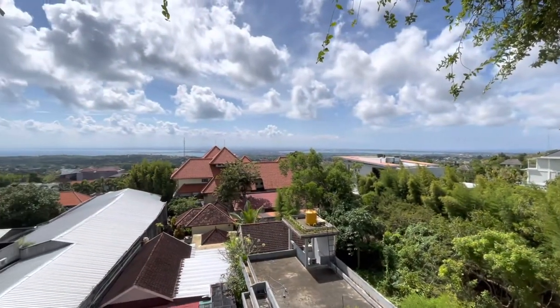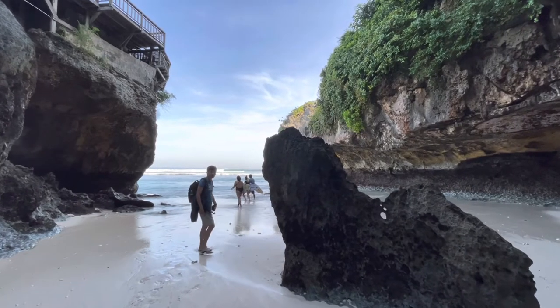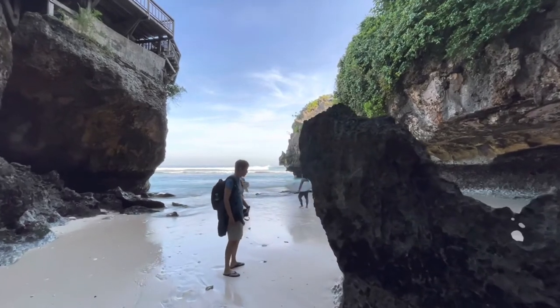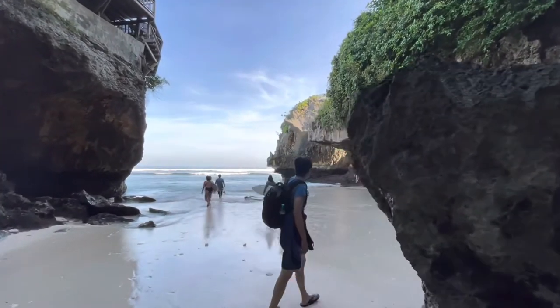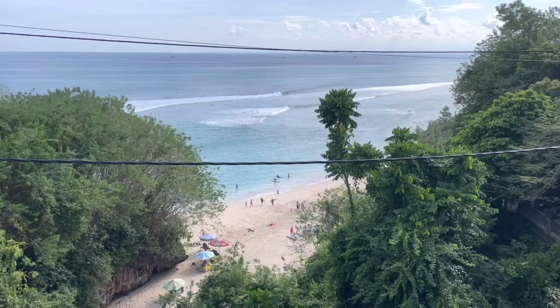And that's the highlights of our stay in Uluwatu, everyone. People say Uluwatu will be the next hip area in Bali. The next Canggu, they say. But for now, it's still relatively quieter, pristine, and more peaceful. And we loved spending some time in this part of Bali.